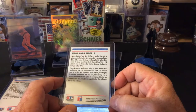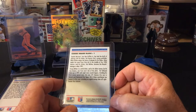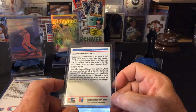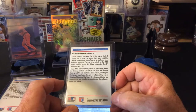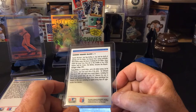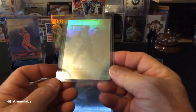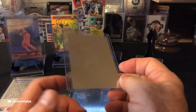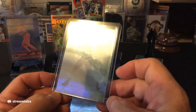On July 14th, Kansas City was in Detroit and hammered the Tigers 18-4. Brian contributed two homers in this rout, including an eighth-inning slam off right-hander Don Gackler. So there you have it. Card number 15 out of the 26-card set, Brian McRae.